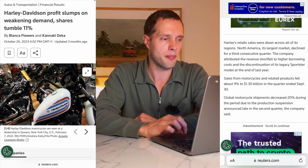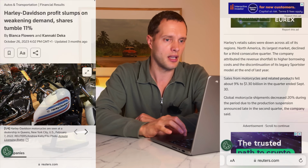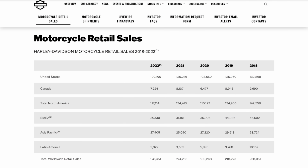during that period. If I go on here and I type in Harley Davidson sales figures, I can go onto harleydavidson.com because they have to show their sales figures to their investors. If you want to buy shares, for example, you need to see this stuff. And I can see that in 2018, Harley Davidson sold 132,000 motorcycles. In 2022, they sold 109,000 motorcycles. That's for the USA.